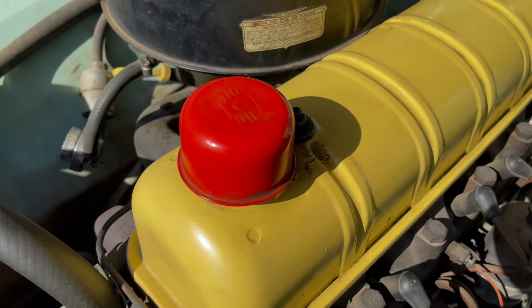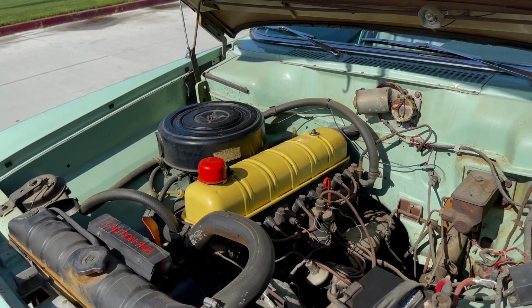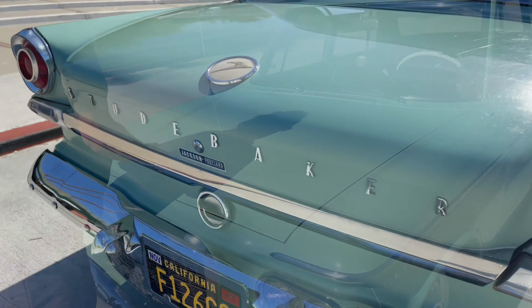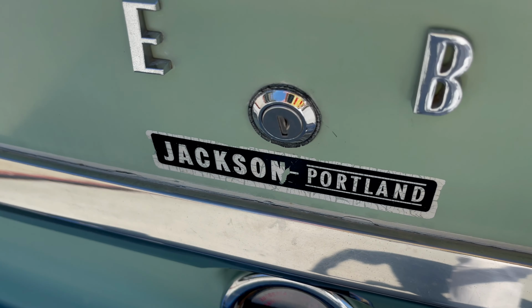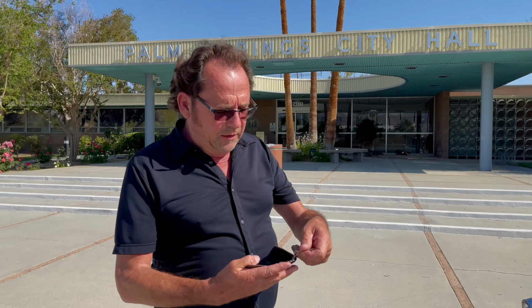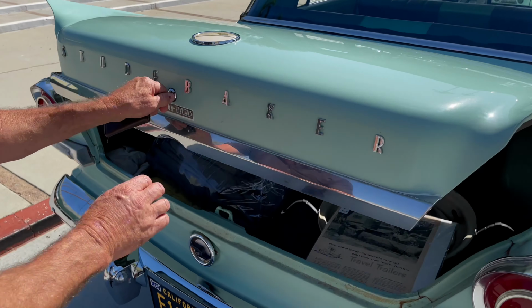The oil filler cap in orange. Is that a glory to behold, or what? Now let's see in the trunk. So is the car originally from Portland? I believe that it is. A dealer sold it out of Portland, and I believe the car then went to Utah.